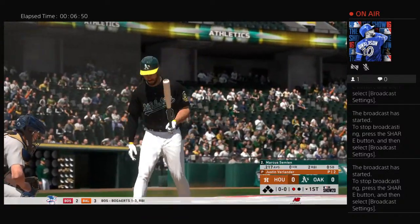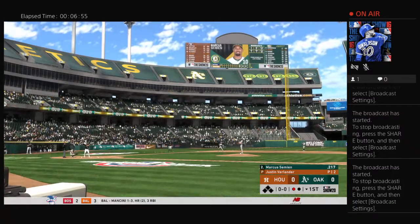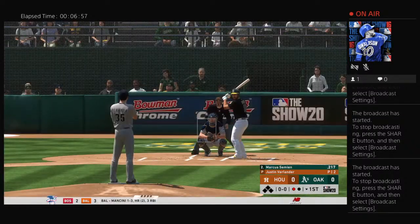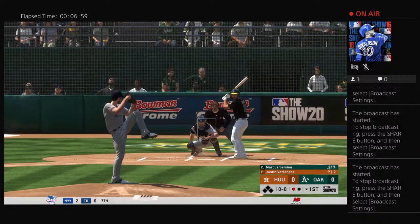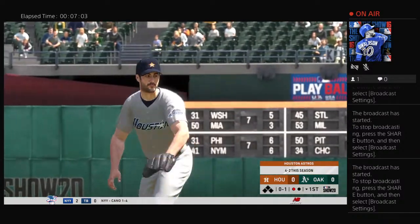Next up for the A's, Marcus Semien. First at bat for him in this one. He was 1 for 4 with a double in the ball game last night. Infield in the overshift here. Now the pitch. In there. No balls and a strike.